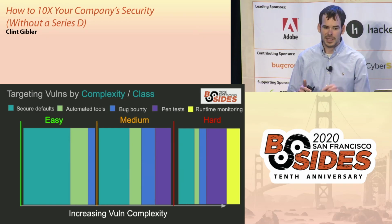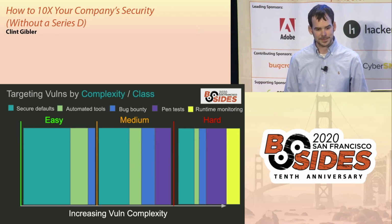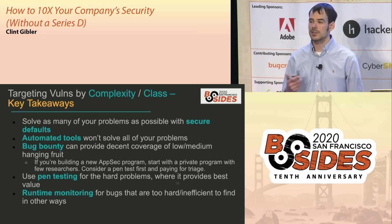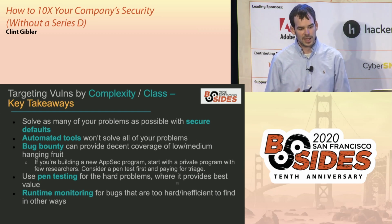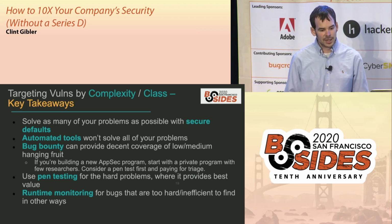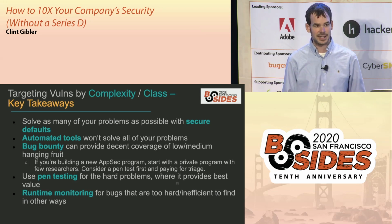Runtime monitoring is useful for finding some things you just can't really find easily other ways. So just quickly, solve as many of your problems with secure defaults. Tools are not going to solve all your problems. Bug bounty does give you some nice, decent coverage. If all of your pen tests are just finding easy type vulnerabilities, you're not getting the most value from it. And runtime monitoring for bugs is useful for certain classes that you just can't easily find other ways.